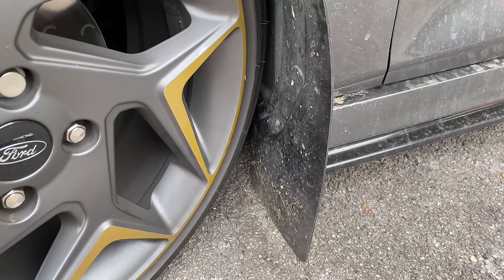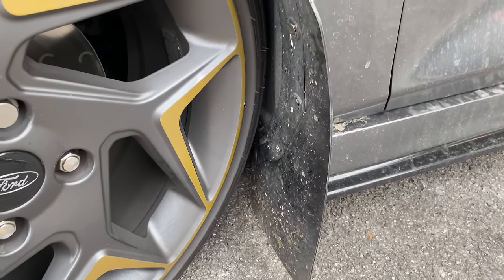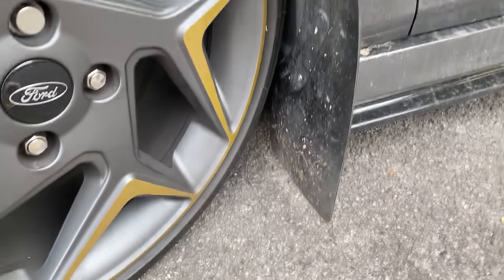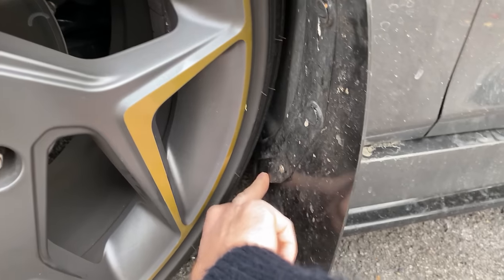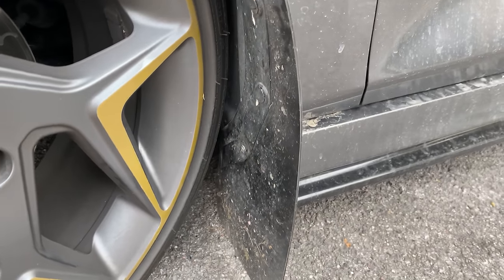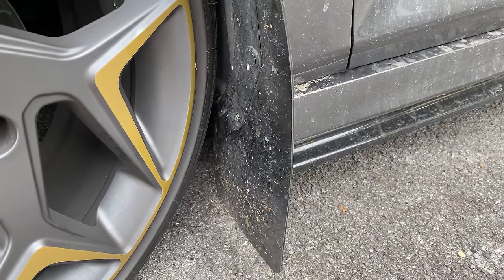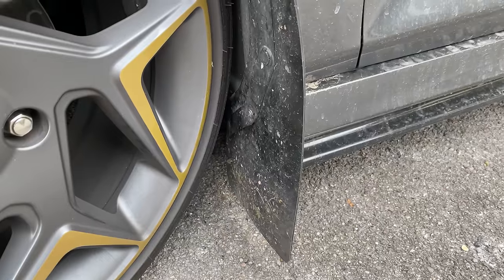Okay, so what I've done is I'm out and about, thanks to my parents, not too far. They've not got a huge amount of tools, but they've got this little thing. So what I've done is I've just simply bent that back, and hopefully that will stay out of the way enough to get the dyno run done. So we'll see how we go.